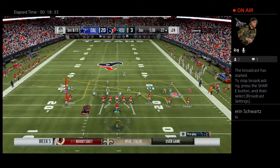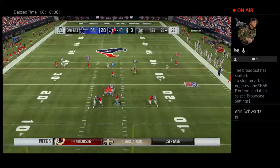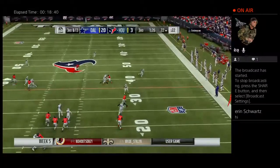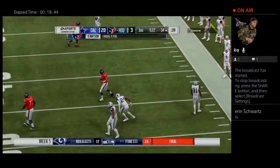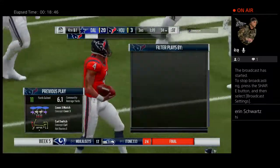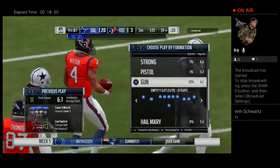This offense in desperate need of a conversion as they come up on 3rd down. Back to throw, Watson. He can run for it, and he will. And he'll get it up near the 35, right at the 34 here. A solid run of 11 there as he tucked it and ran, but he's still short of the marker on 4th.